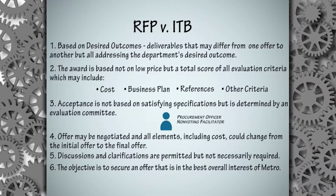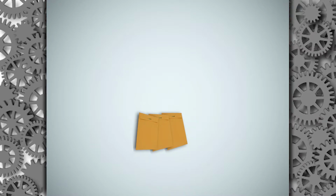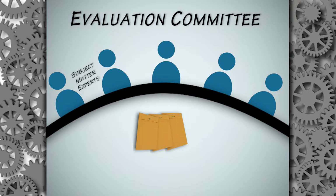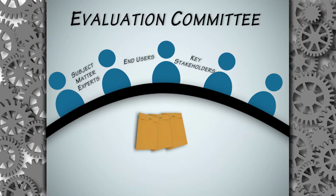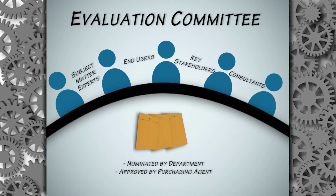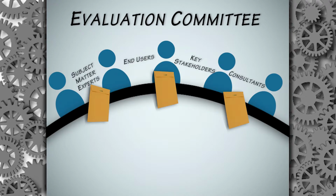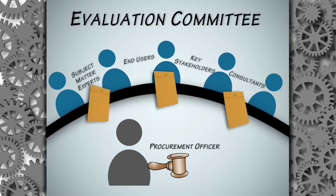When a RFP closes, the buyer unlocks the solicitation, then gathers all proposal information for each bidder and sends the proposals to the evaluation committee. The evaluation committee may include subject matter experts, end users from the requesting department, key stakeholders, and sometimes consultants. They are nominated by the department and approved by the purchasing agent. The evaluation committee members will spend time reviewing each of the proposals. They will then meet as a team with the procurement officer to conduct the evaluation committee meeting.